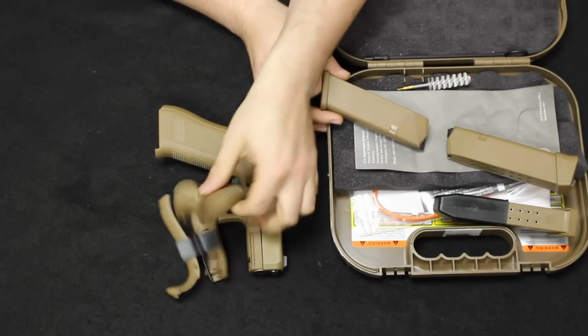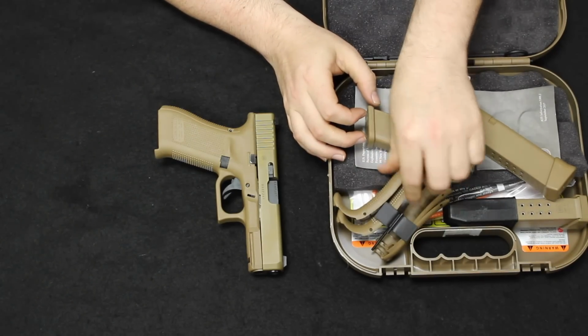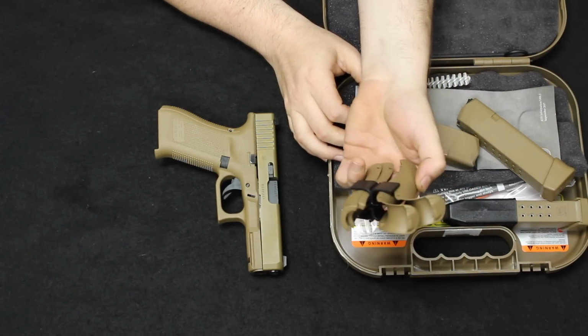The Gen 3 you just saw, they did not have back straps. For me, the normal size of a grip frame fits my hand well, so these were always sort of a non-issue to me.